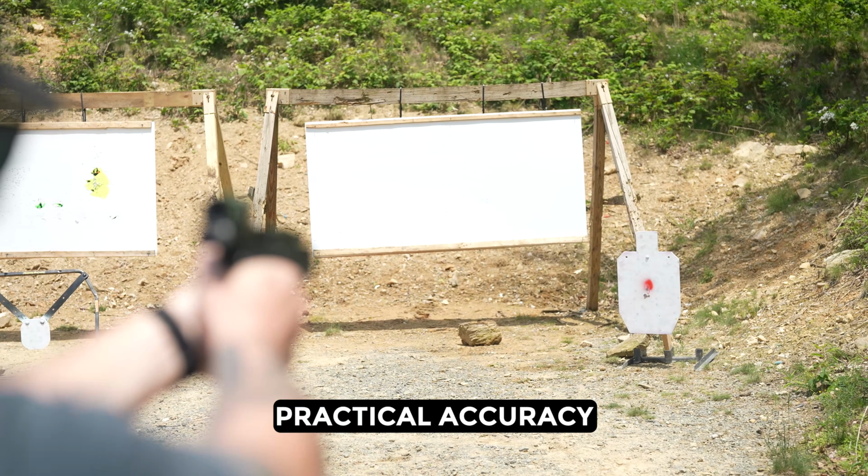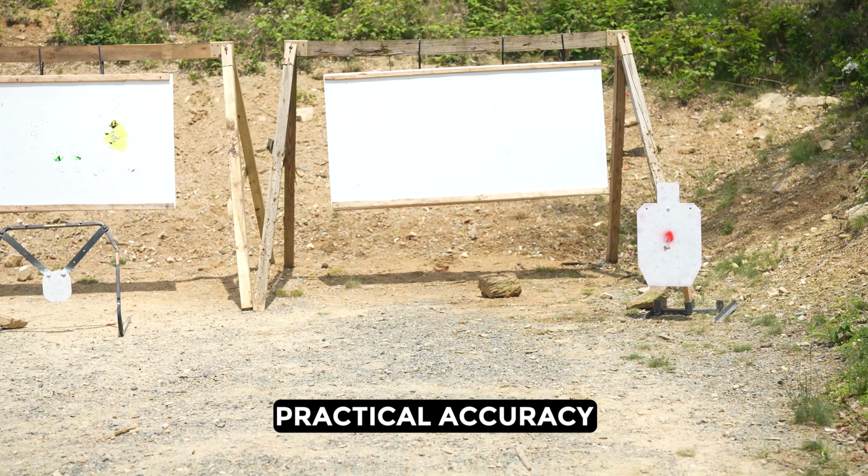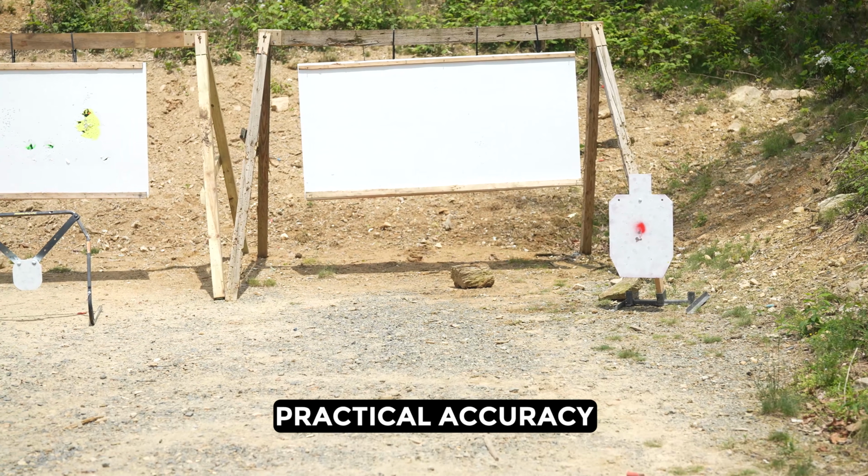Oh, you see that fireball? That thing threw a freaking fireball. Did it? Oh yeah, on that 4th shot. I don't know if it will show up on camera, but it was noticeable.